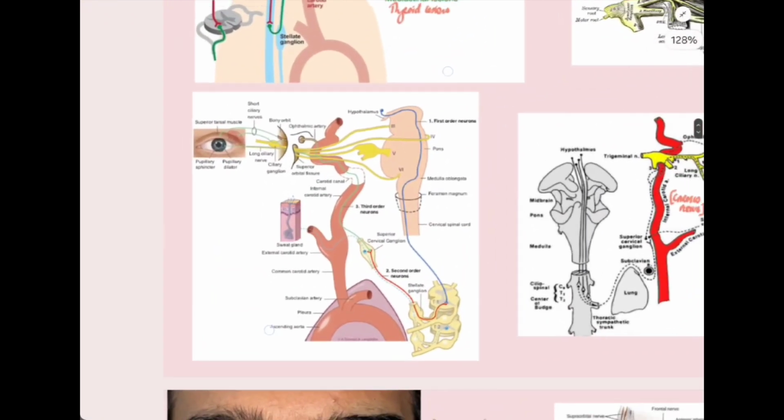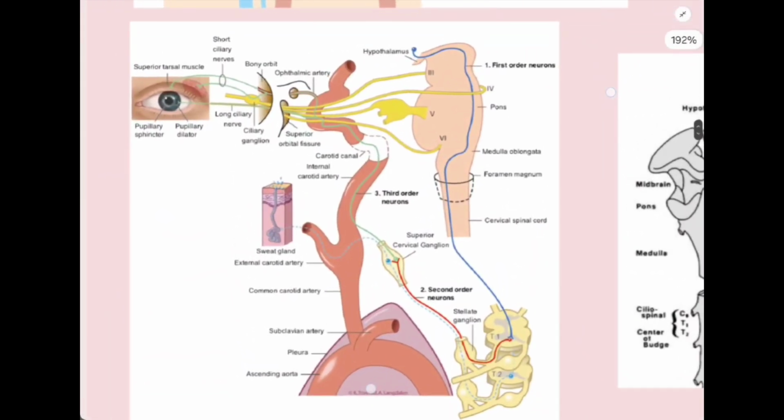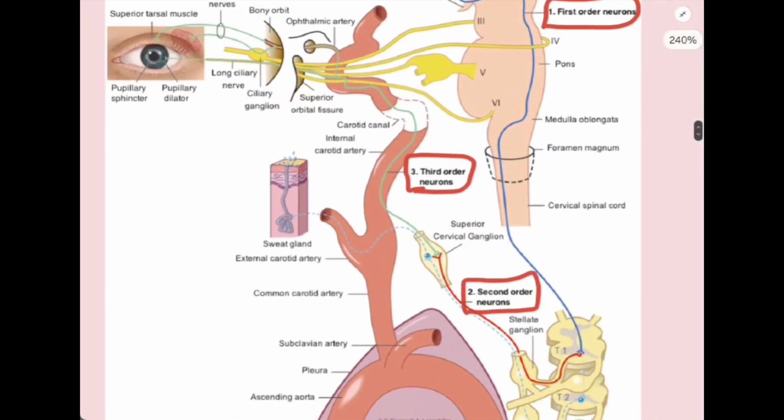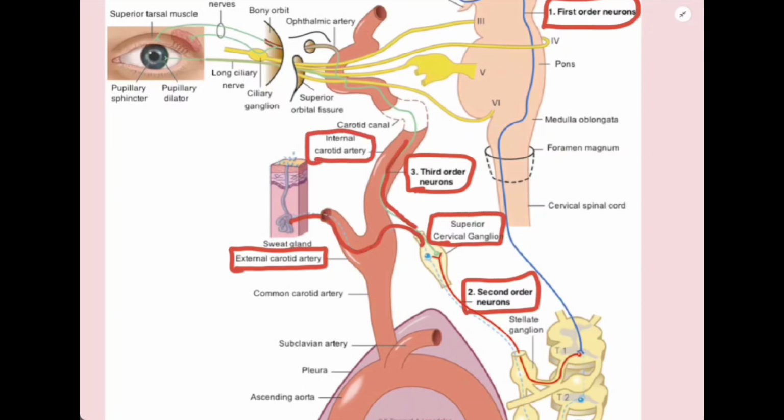Vasomotor and pseudomotor changes of facial skin on the affected side are seen with patients of central and preganglionic Horner's syndrome and not with postganglionic type, because postganglionic pseudomotor fibers for the face, synapsing at the superior cervical ganglion, follow the external carotid artery to face, whereas sympathetic fibers to the eye travel via internal carotid artery, carrying only a few sweat fibers for forehead skin.